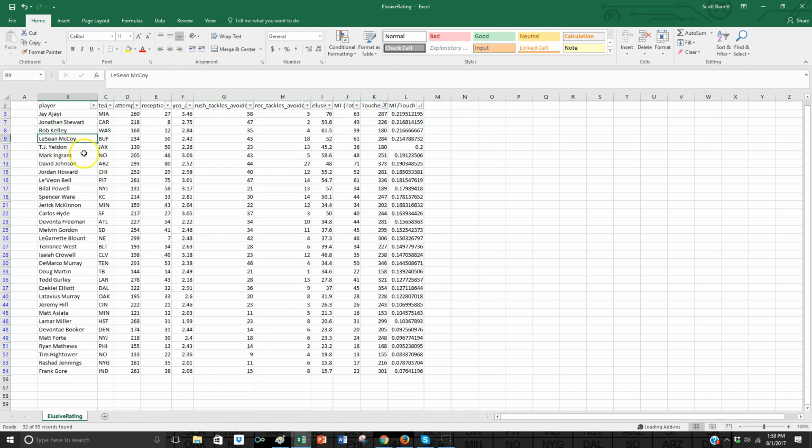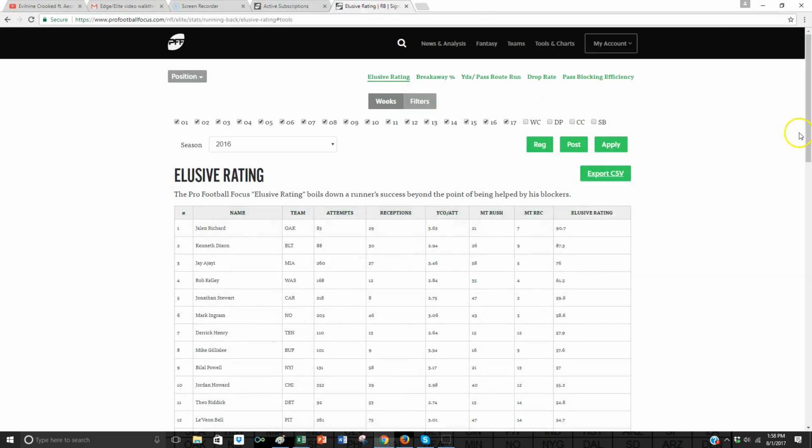LeSean McCoy shouldn't be too much of a surprise. You'll notice TJ Yeldon, this kind of skews somewhat in his favor. Most of his came as a receiver. So yeah, really interesting stuff. Frank Gore at the bottom, Rashad Jennings, Tim Hightower, Ryan Matthews, Matt Forte, Devontae Booker. None of that should be too surprising. So yeah, that's elusive rating.